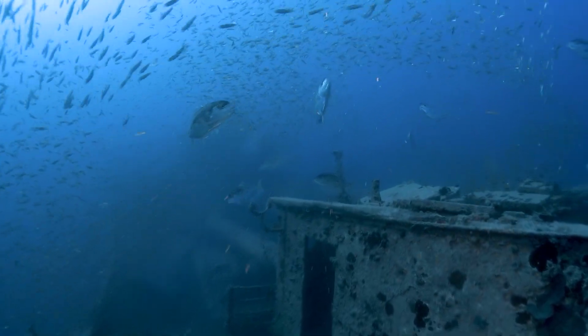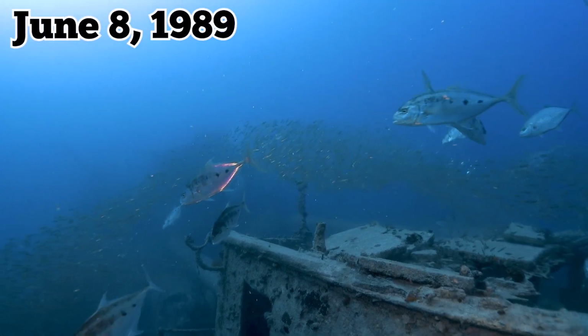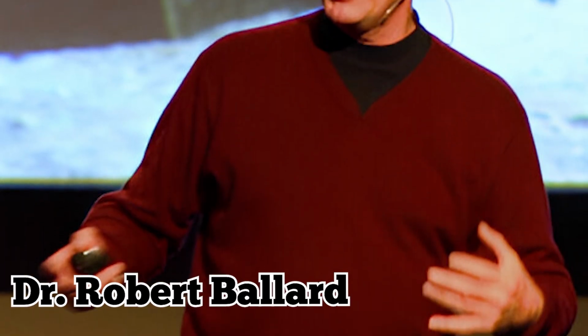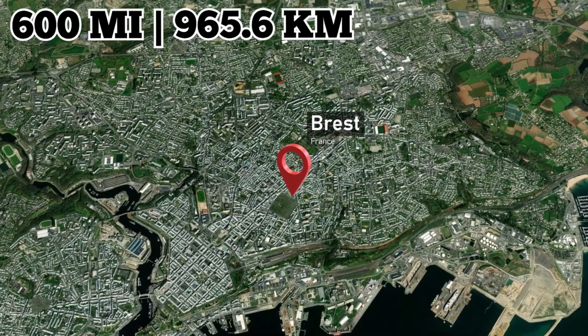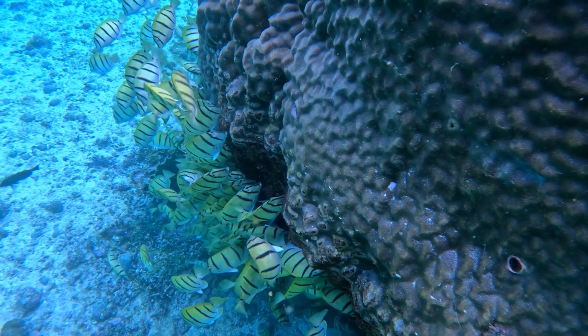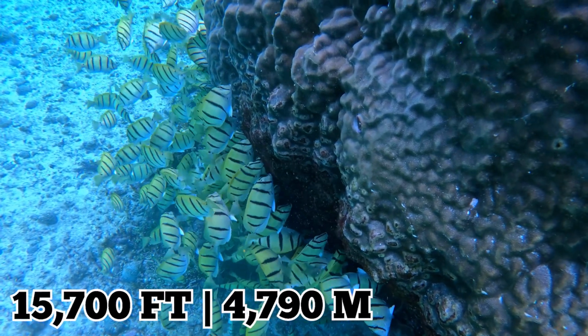The Bismarck wallowed in its watery grave for almost 50 years, until June 8, 1989, when Dr. Robert Ballard and his team located the wreckage. It was approximately 600 miles west of the French city of Brest. The ship's final resting place was found 15,700 feet under the sea's surface.